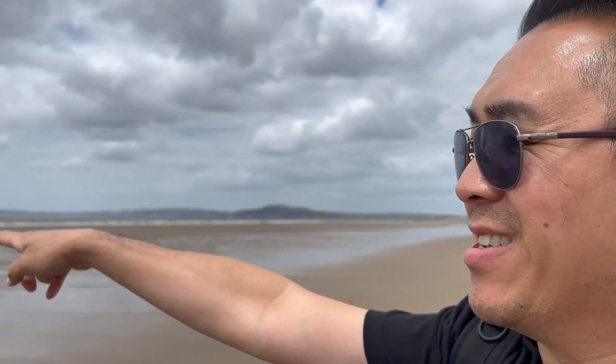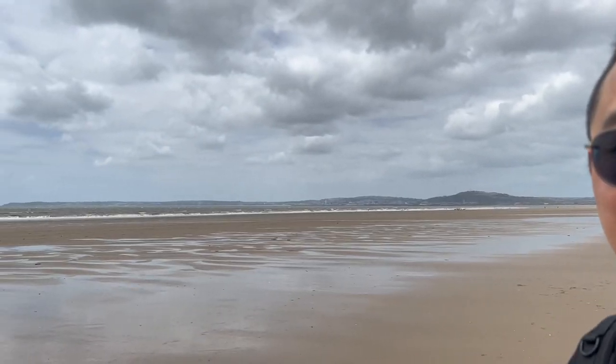Just to prove how windy it actually is. Just to prove how windy my hair is. Look at the sea over there. It's really windy and really, really rough and treacherous, I think.